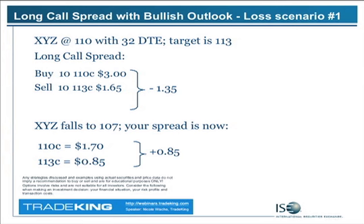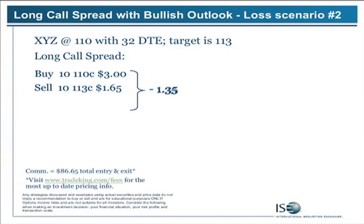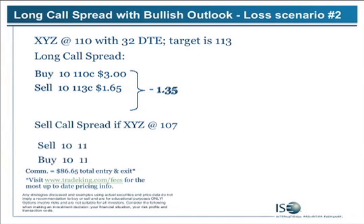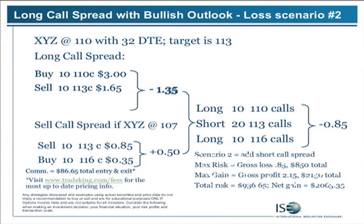XYZ falls to 107. The spread now becomes worth 85 cents. Please continue. And this just recaps that the gross loss on the first scenario of just exiting altogether would be 50 cents. If you continue on, you can then put on a second spread. And sell the call spread when the underlying is 107. You'll collect another 50 cents on that credit spread. That will reduce your overall risk to 85 cents with the chance to make some money on the upside if the underlying moves higher. Again, you'll have to factor in commissions to your analysis.